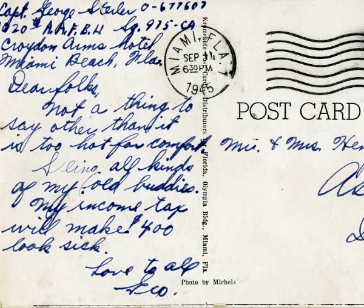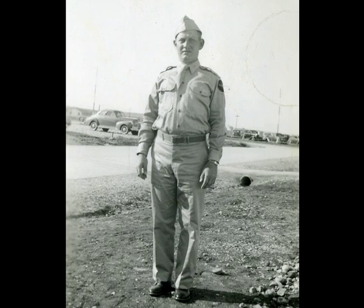All right, this is a letter I sent to my folks from Miami. After I came back, I had 30 days leave, and then I had to report to Miami to be issued out. But I had to stay in the reserve for 5 years. But this is a uniform of the cadets too.